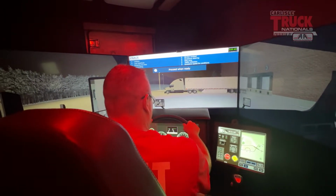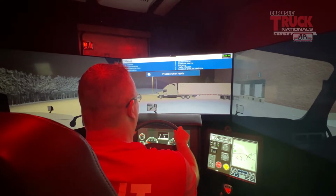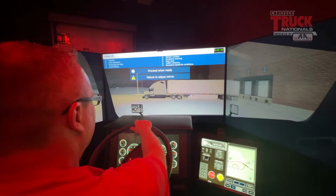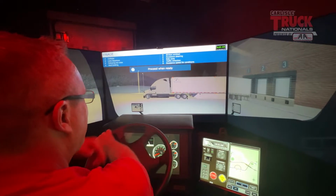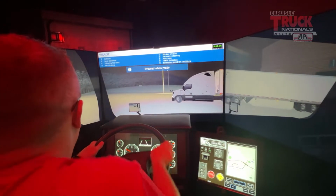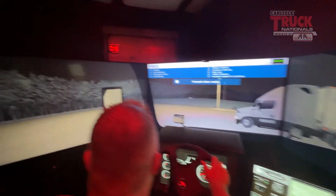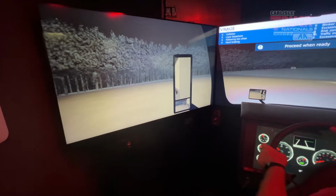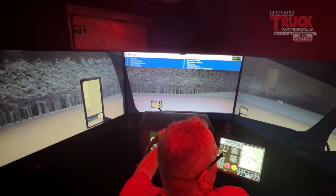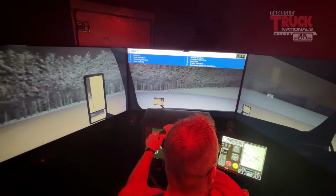I'm supposed to proceed when ready. So I've taken my foot off the brake. I have zero experience in doing anything like this. I've driven a regular vehicle. And I'm moving. So I don't want to hit that guy. Watch your left side. And I'm going to maybe potentially take him out on the drive-by. And I've probably already made contact with the back of the trailer. So we're going to swing this wide now, head out towards the road. Get out wider, I'm told. Oh, yeah.